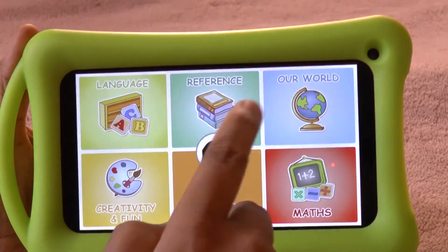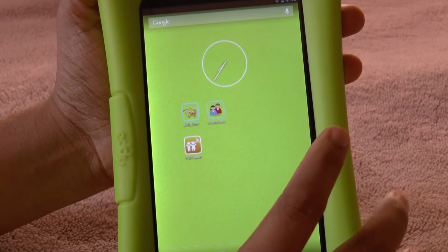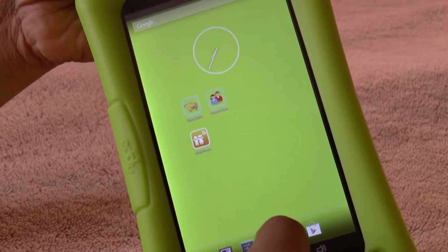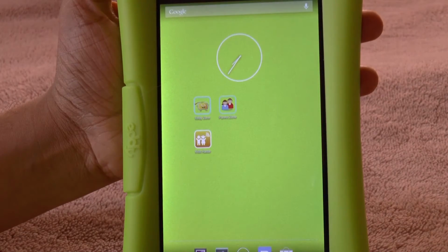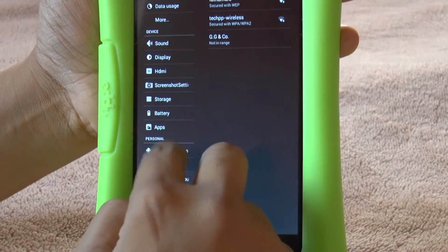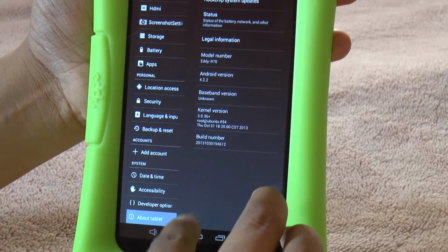So let's go back to the Android zone, where I would show you how this tablet can be used by the parent for his or her own use. This becomes a proper tablet once you go to the Android mode. So you will have access to all the apps that you have installed, and any new apps, if you want, you can go to the Play Store and install them. So that's there. And coming to the settings part of it, as I mentioned, it's running Android 4.2.2 Jelly Bean, and has 1 GB of RAM.